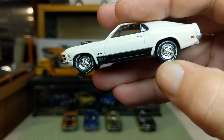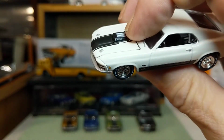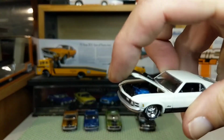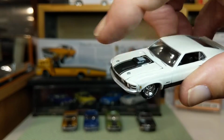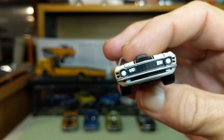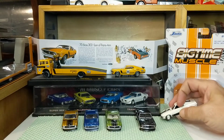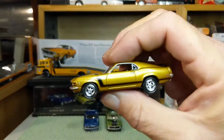So this is a 1970 Mach 1 Mustang, and this has Krieger style wheels with the Cobra Jet air grabber hood scoop, or shaker I should say, although it's not a true shaker because it doesn't go down through the hood and it's not attached to the air cleaner like a true shaker would be. So the details on this are very nice. This is why I started buying these Johnny Lightnings years ago. So that is a 1970 Mach 1. And that I've had about a year or so.